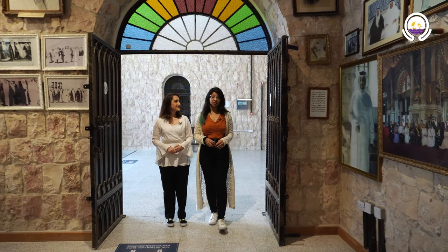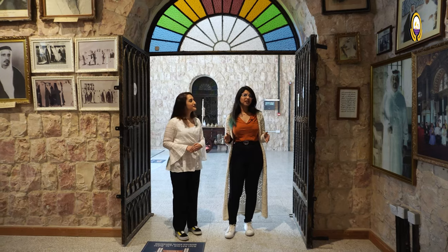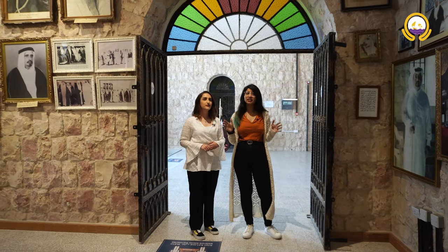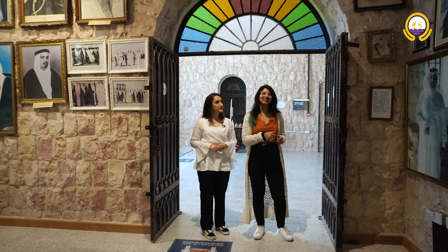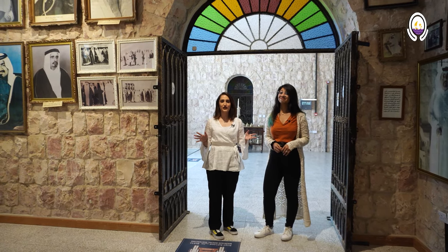Today, Amira and I are on a mission to explore the Sheikh Faisal bin Qassim Al Thani Museum. Founded by His Excellency Sheikh Faisal bin Qassim Al Thani, this museum has over 30,000 artifacts from different ages and a multitude of cultures that are handpicked and collected by Sheikh Faisal himself. This building is like the modern version of the Cabinet of Curiosities.